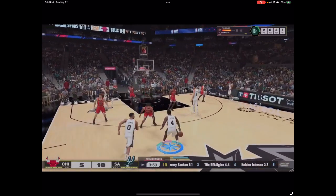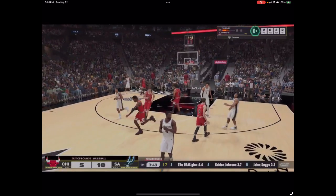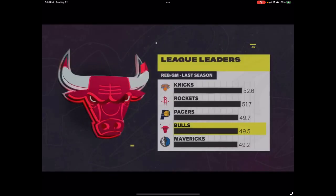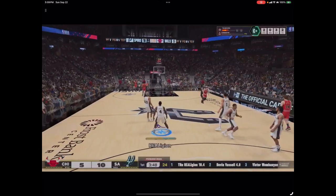Yeah, when he gets engaged this early in the game, it's bad news for the defense. He can roll this start throughout the rest of the game. Taking a look back at last season, the team leaders in rebounding, the Bulls, fourth. You can see the emphasis they put on rebounding. Such a huge part of their game, and one that they didn't ignore.